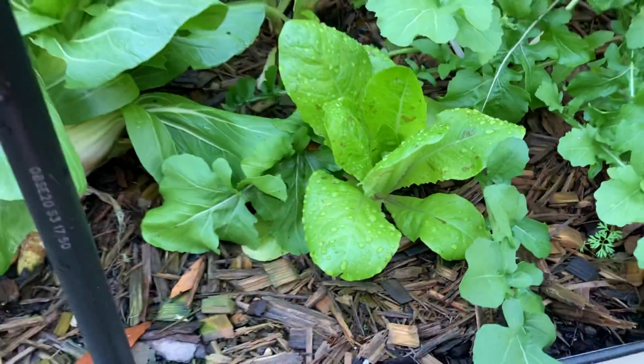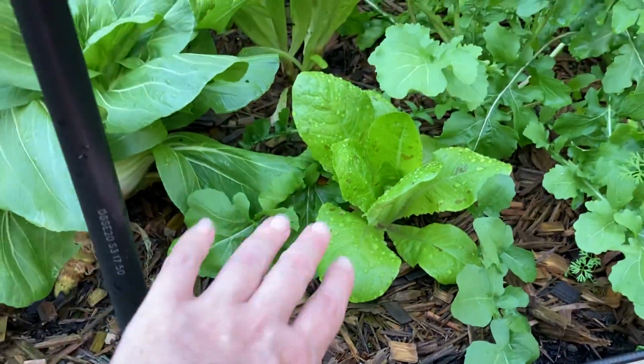Luckily I've got some other lettuce that are younger, like this one, which should hopefully be fine as long as it actually gets cold soon, like it should.